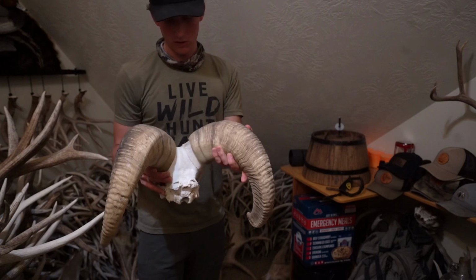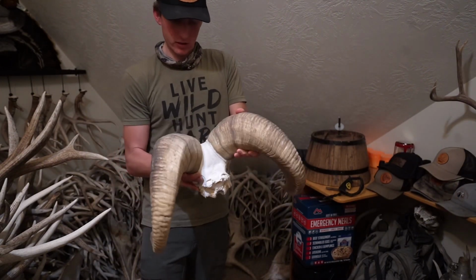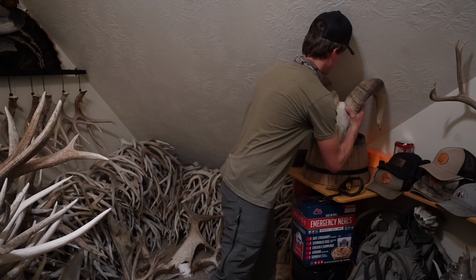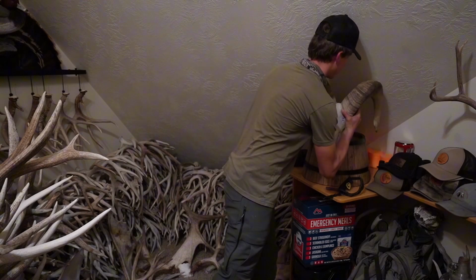This is a young ram too. This just slips right back on. Got him mounted on this barrel right here. I thought that looked good.